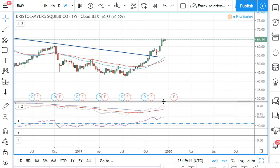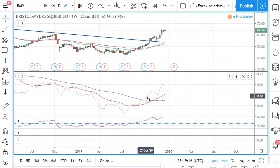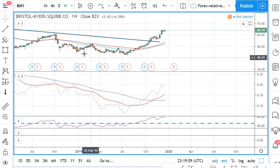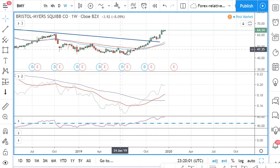And this indicator, I know it can be a bit hard to grasp just when I explain it quickly, but this gray line is actually showing if the Bristol-Myers stock is moving faster upwards or downwards than the entire market.